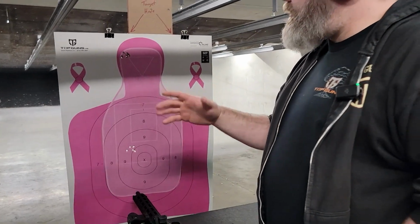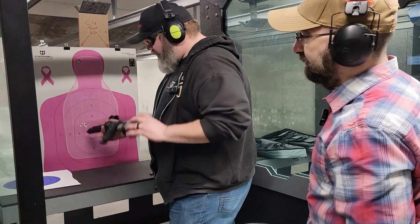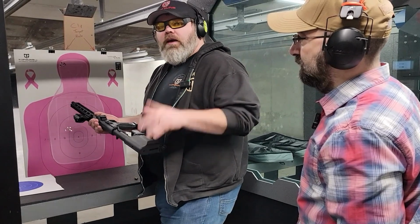Again, we're only about 10 yards. Shooting-wise, pretty soft. I was going to tell him we were at like 150 yards, but whatever. It's 10 yards, I promise you. Overall, I thought it was pretty soft, but we're going to have to put some more rounds through it. We'll come back and let you know how that works out.